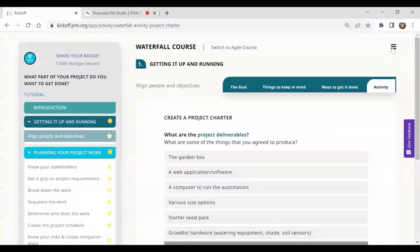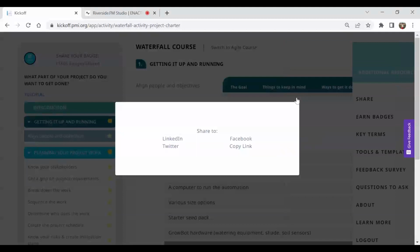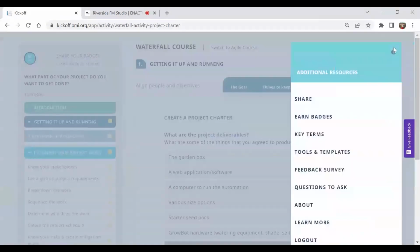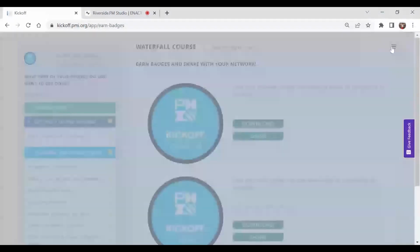I also want to show you this hamburger menu here that might be helpful to you. For example, if you found the course useful and you want to share it, there's a button here that allows you to do that, so you can share the course on different social media platforms. And the same with your badges. So once you have earned your badges, you can download them or you can share them with the buttons here.